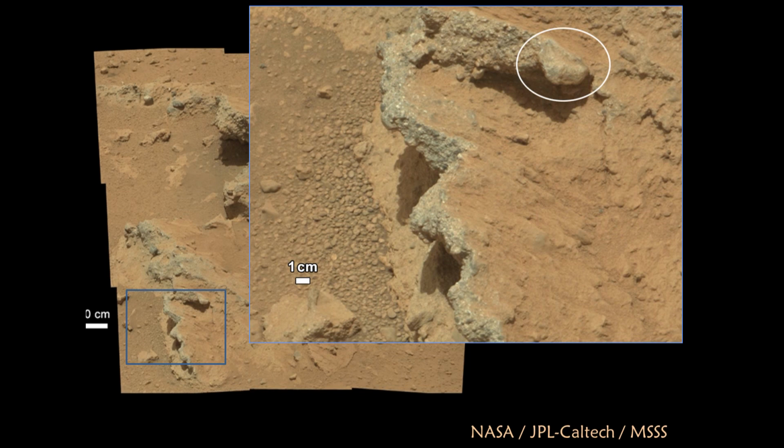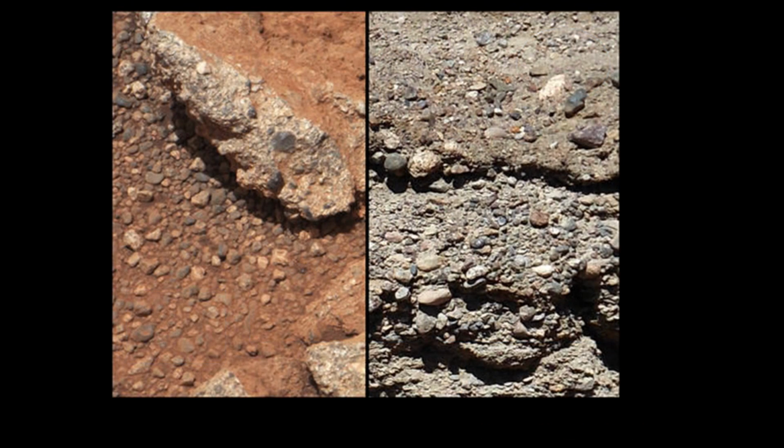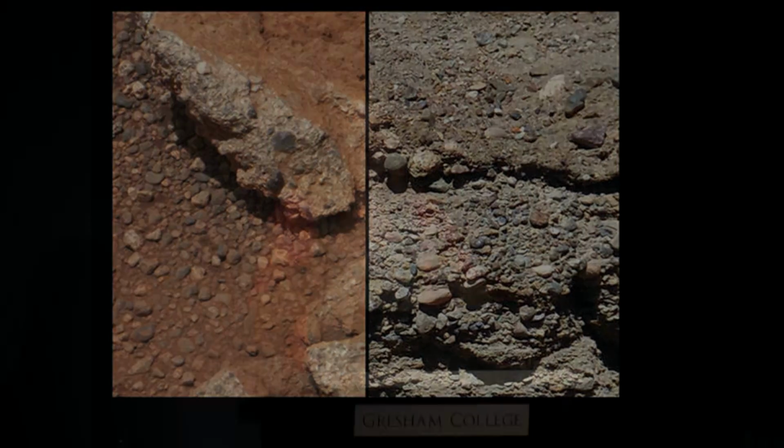So here's a picture of this region now really close, and this is a similar region on Earth. This kind of rock, we call it conglomerate, is when you've got gravel, small pebbles, all cemented together by finer sand. Where we see that on Earth is on riverbeds and dry riverbeds.